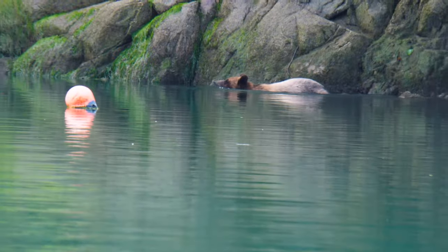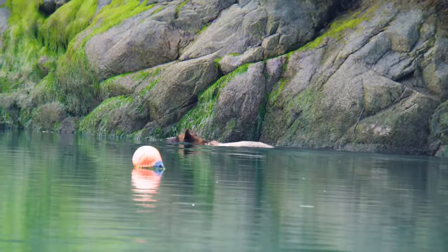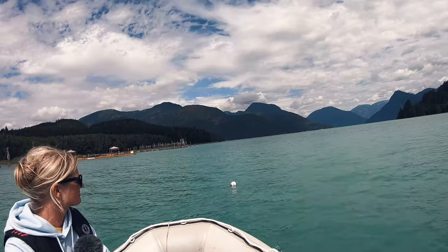The bear eventually swam away and we let it go, and it was time to head back to the boat and check on the crab trap.